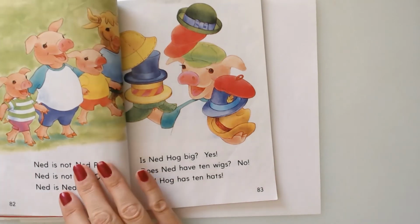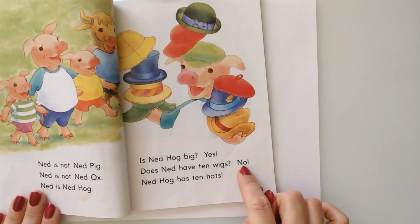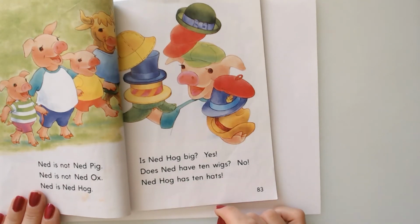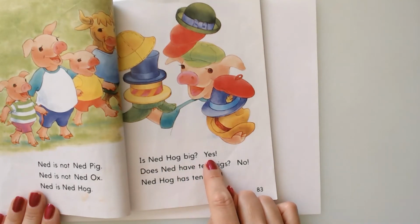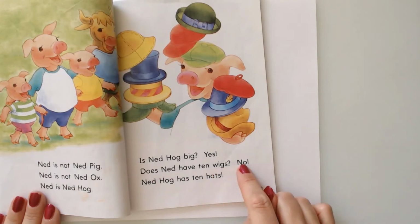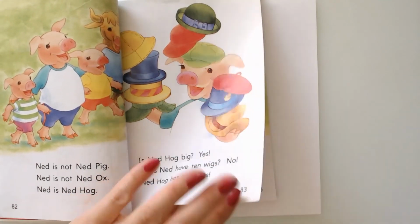I'll show you how not to read. Is Ned Hog big? Yes. Does Ned have 10 wigs? No. Ned Hog has 10 hats. If I read like that, are they going to hire me to be an actress? No. I'd have to read like this. Is Ned Hog big? Yes! Does Ned have 10 wigs? No! Ned Hog has 10 hats! There, now I'm not so boring.